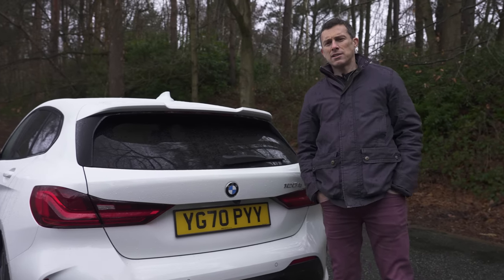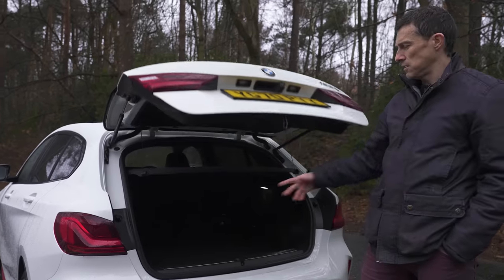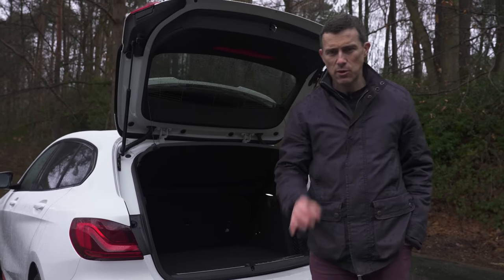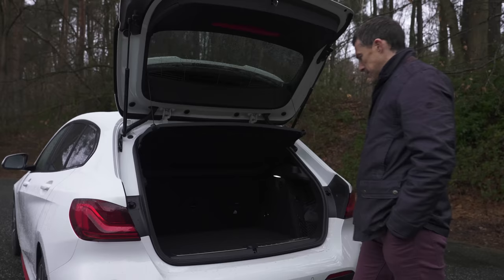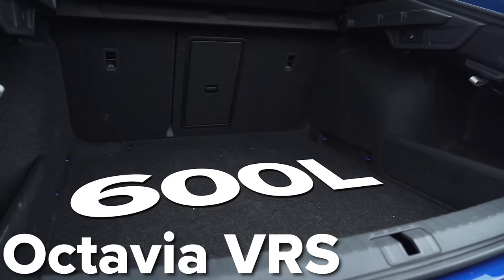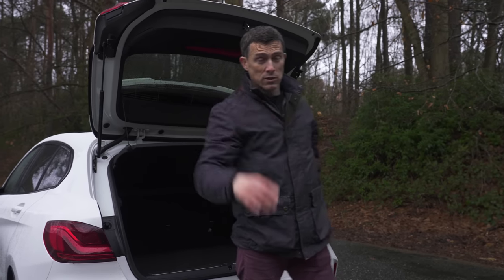The beauty of a hot hatch is that it's fun yet also practical, and the 1 Series has a decent sized boot, and it's no different on this 128ti. 380 litres, which means you can just about squeeze in 6 airplane style carry-on luggage cases. It's all right, that. However, if you want to carry loads of stuff in your hot hatch, you're going to need a Skoda Octavia VRS, and I'll put a link to my review of it just up there in the top right hand corner of the screen. Click on that, you can watch that video.